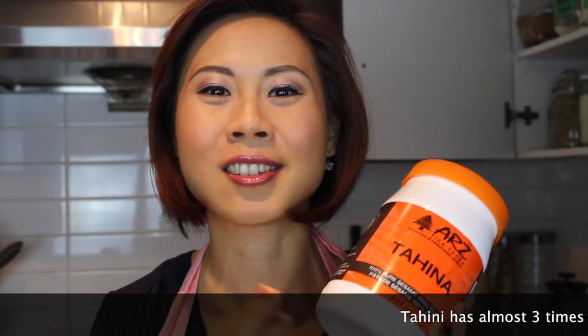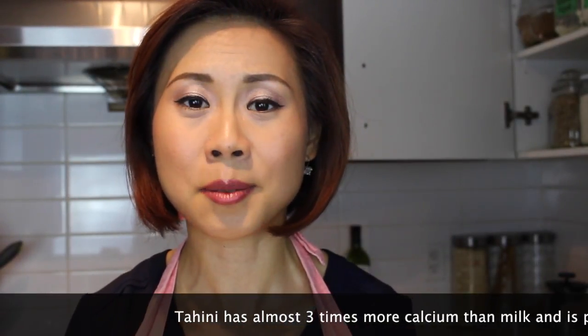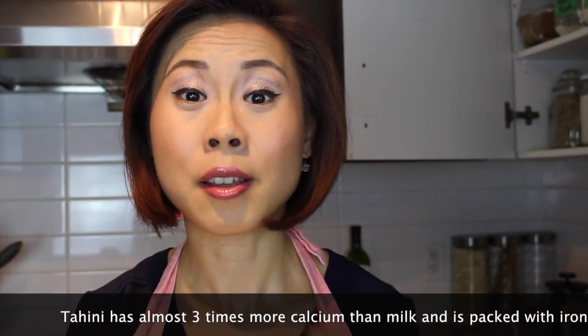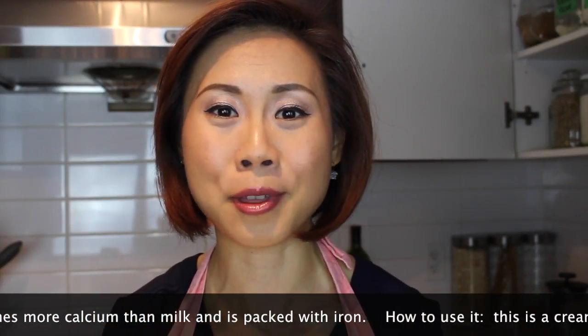Next, I want to show you this creamy sauce called tahini. Tahini is made from roasted sesame seeds and it has 3 times more calcium than milk and is packed with iron.